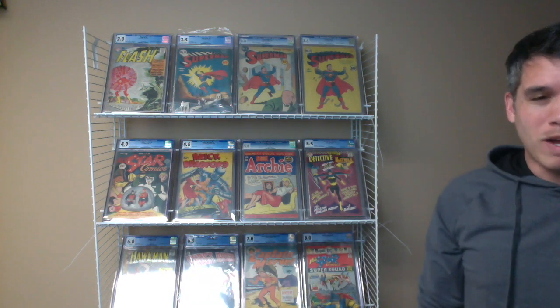Okay, so here's my 8.0. We've got All-Star Comics number 58, the first appearance of Power Girl. Really cool book here. It continues on that All-Star Comics after years and years of not being published. 8.0 off-white to white pages from 1976. Okay, so there is the wall so far. That is Hawkman number 4 and Ghost Rider number 1.